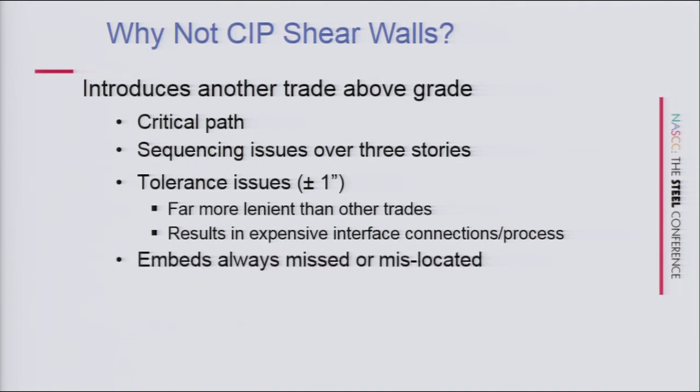And then I have never done a shear wall building that hasn't had a mis-fit embed. Anyone here? Okay. I was going to say, I've never had anyone say they have.